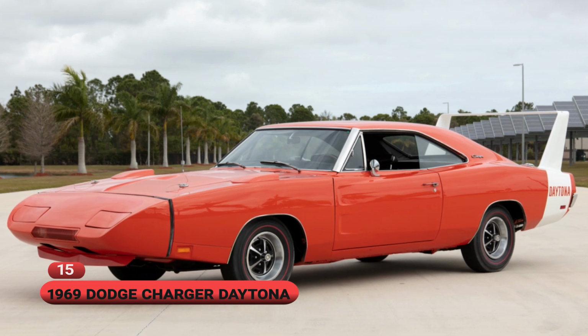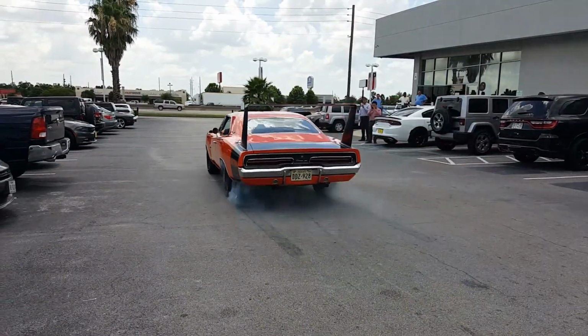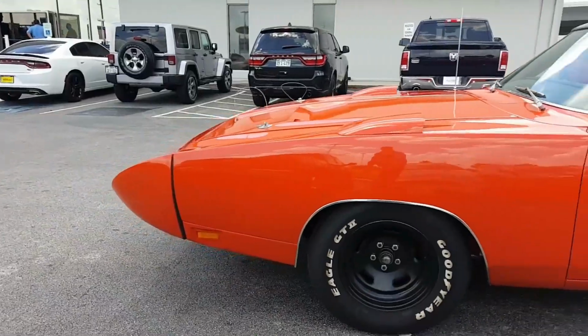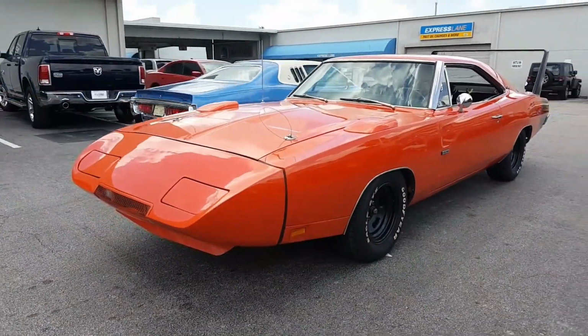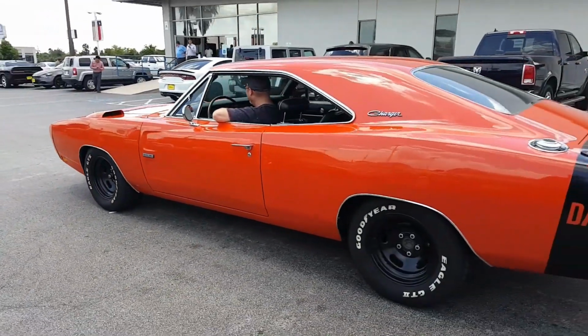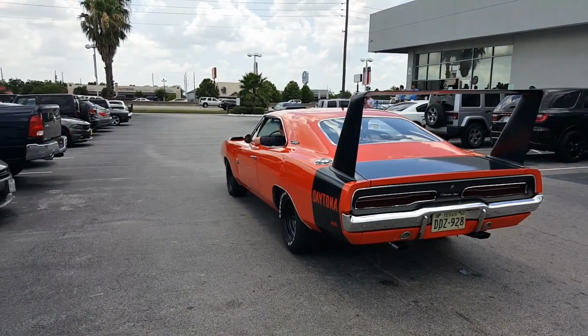15. 1969 Dodge Charger Daytona. The Dodge Charger Daytona was built for speed, not just on the road, but on NASCAR tracks as well. With its iconic nose cone and massive rear wing, the Daytona was a purpose-built race car that set new records, including breaking the 200-mile-per-hour barrier. This car wasn't just about looks, it was a serious contender at the track.